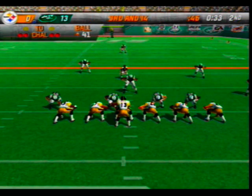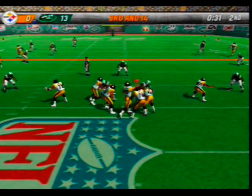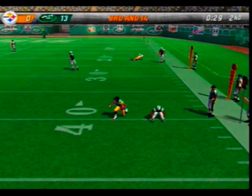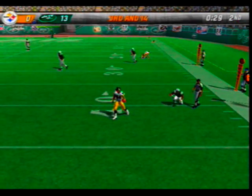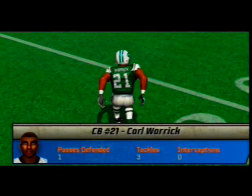The Jets line up in a 4-3. Under pressure, gets the pass off. Moore hammers him at the 38-yard line. Watch this. He stands him up, and he puts him right down. That's stopping in your tracks right there.